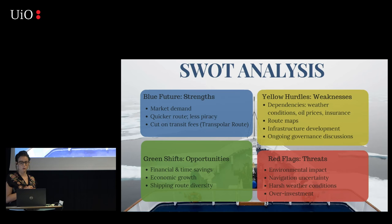So one of the important things is that shipping is very dependent on weather conditions, oil prices, and insurance. Insurance is a very, very important industry, which makes the commercial viability of shipping in the Arctic. If you don't have insurance, you can't really do anything there.